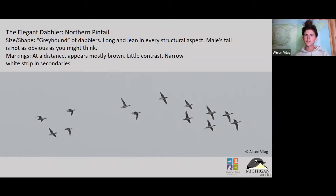Again, at a distance, pintails really don't have a lot of contrast. They just appear warm brown. If they're close, you'll see a little white stripe in the secondaries, but again, with pintail, I'm usually not going on plumage. It's more on the shape and those long lines that they form.